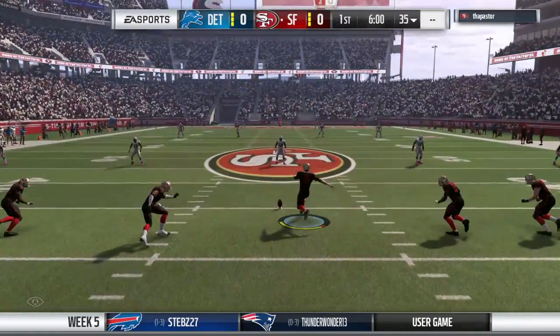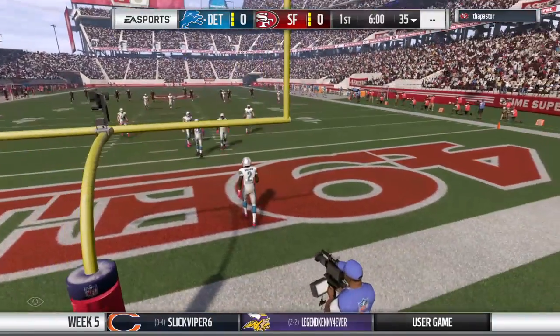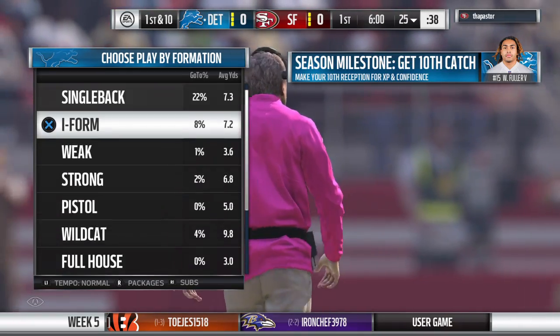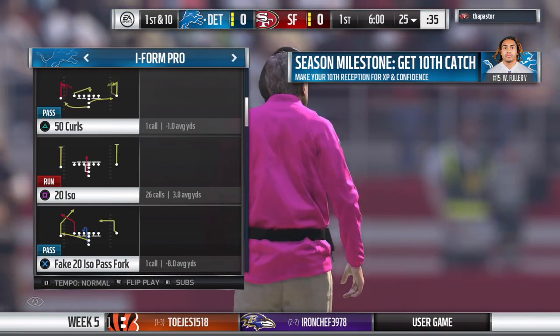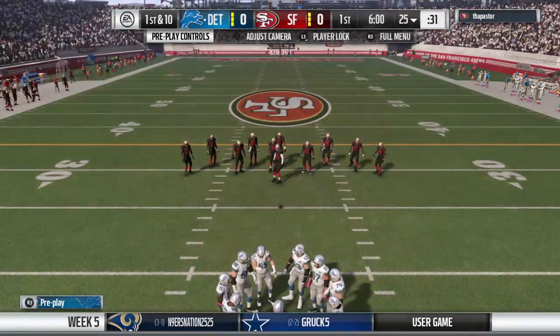We're about 40 miles south of Candlestick Point as we welcome you inside Levi's Stadium in Santa Clara. Today, we've got a good NFC matchup on tap between the Detroit Lions and the San Francisco 49ers.